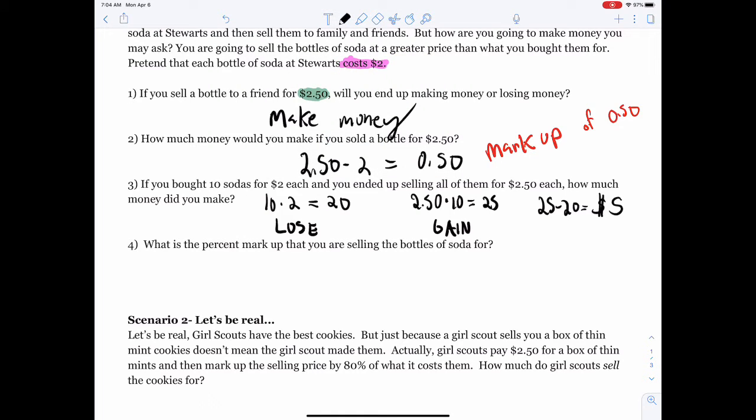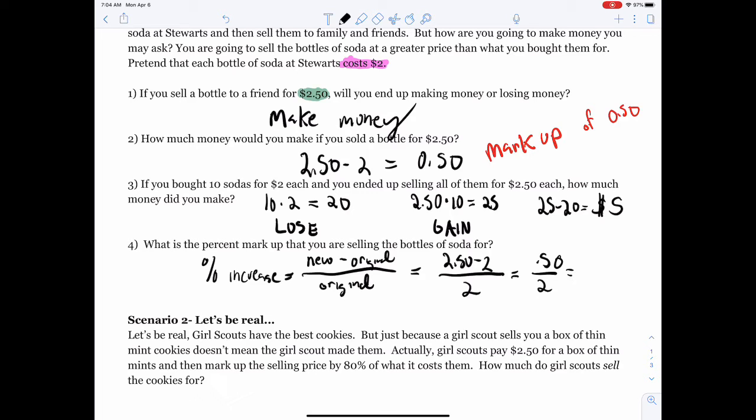So then we ask, what is the percent markup that you were selling the bottles for? The percent markup. That's different than the fact that we marked it up 50 cents, because we want to find what percent of $2, the original, are we increasing on. So this is really just a percent increase question. And what that equals is the new minus the original, all divided by the original. Percent decrease and increase are always divided by the original. So the new amount is $2.50 minus 2 over 2. So that's 50 cents over 2, which is 0.25. So it's a 25% markup.